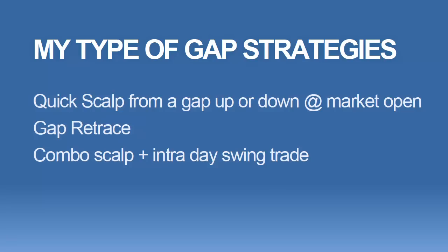And then we have the combo scalp and intraday swing trade, where what I show you is how to quickly scalp a profit from a stock that was moving large at the open, up or down. We scalp it quickly for maybe 30, 40, 50 cents, maybe more, maybe $1, maybe 80 cents. They're all different. And then I also show you at the same time how to maximize the trade, whether it's within the next hour or for the rest of the day, while reducing your risk to 0. Cannot lose on the trade. That's also a manual that I'm going to give to you.